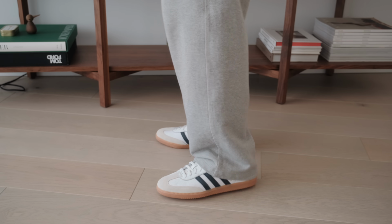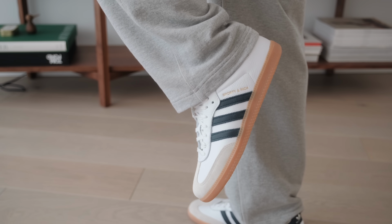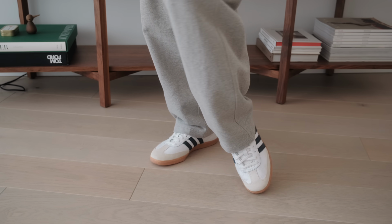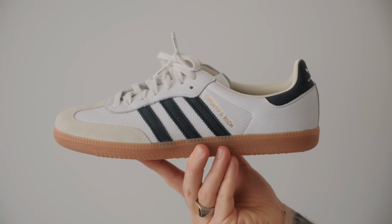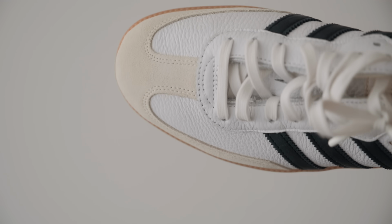So they had a few different color options. I thought this pair was gonna be the most kind of like versatile for me. It's not the most out there pair, but again, I wanted something that I could wear a lot, and that is these here. So we have the navy stripes and the navy detail with the white, and then the kind of like cream slash off-white suede on the front. Now, what I didn't know is that they also did some clothing with Adidas as well, which is crazy.